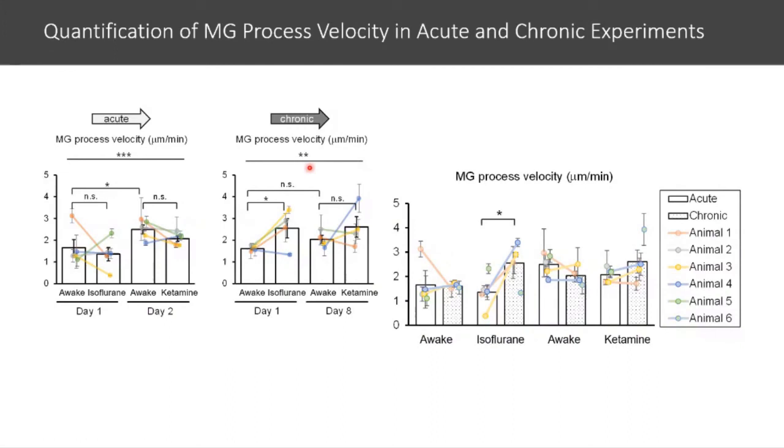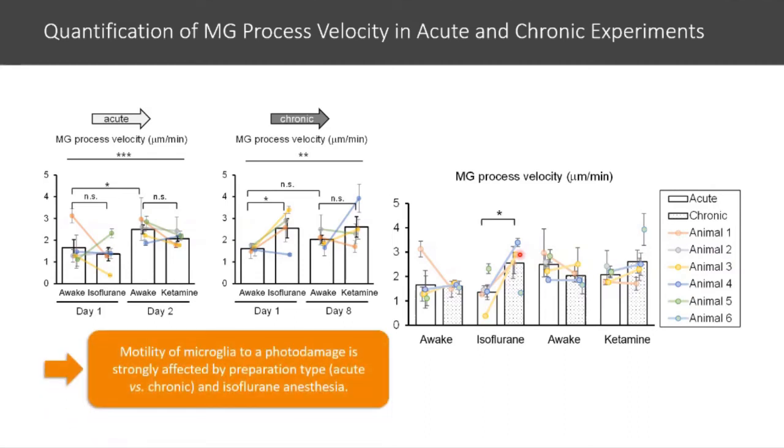The quantification of microglia process velocity shows that in acute experiments, there was no effect of anesthesia on velocity, but there was a significant difference between day 1 and day 2 under awake conditions. And in chronic experiments, the velocity was increased under isoflurane compared to awake condition on day 1. Direct comparison between acute and chronic preparations revealed that velocity was higher in isoflurane condition in chronic preparations. Taken together, the directed motility of microglia to a photodamaged site is strongly affected by preparation type and isoflurane anesthesia.